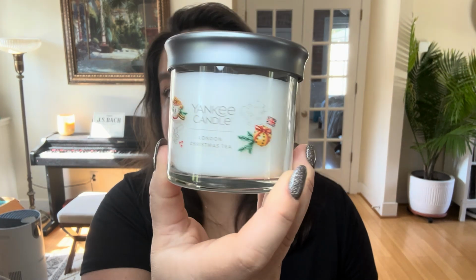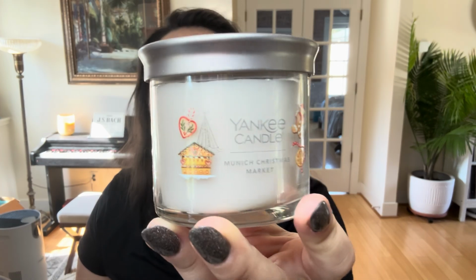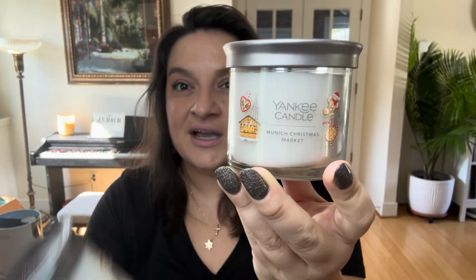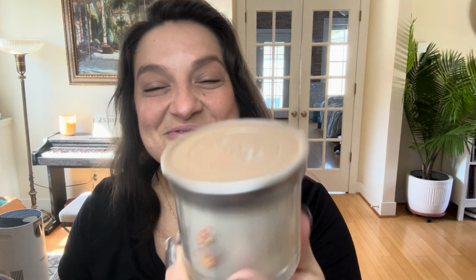So the very first one here is from London. This is London Christmas Tea. It's like opening Christmas presents, but they're all bad. You know what I mean? All right, we have another kind of neutral one, which I don't know why they would have gone with a colored wax that's very similar to this one, and they're both shades of white for this very festive year. So God bless, but it's a no for me.